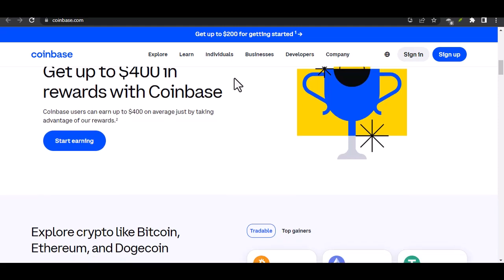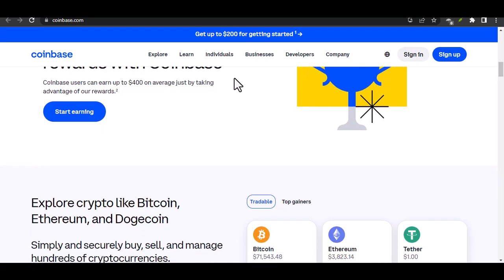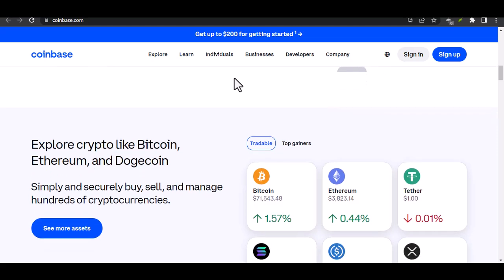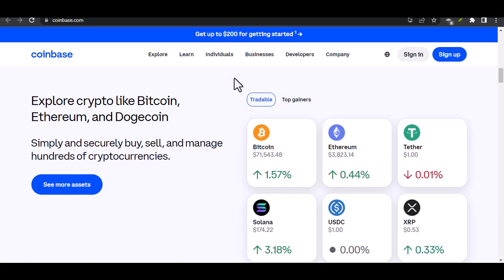That's exactly what we're here to crack open today. We'll dive into the nitty-gritty of Coinbase verification, how long it usually takes, and some handy tips to get you verified faster. Buckle up, crypto comrades, because verification doesn't have to be a snooze fest.